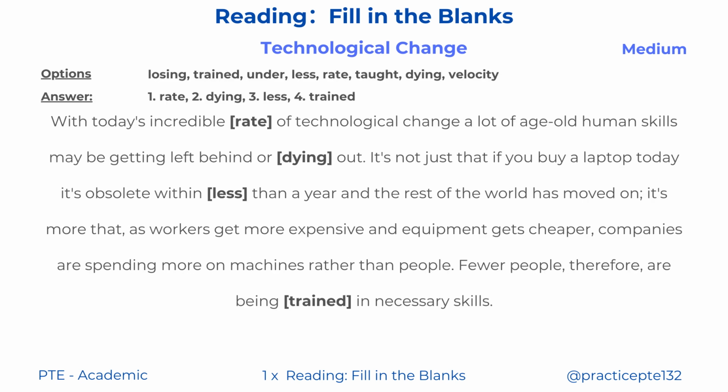The first blank should be filled with rate because it refers to the speed of technological change. The second blank should be filled with dying because it describes skills becoming obsolete due to rapid technological advancements. The third blank should be filled with less because it indicates a shorter time frame in which a laptop becomes obsolete. The fourth blank should be filled with trained because it refers to the preparation of people in necessary skills, which is decreasing as companies invest more in machines.